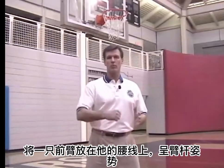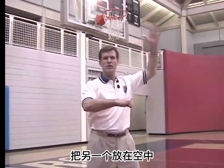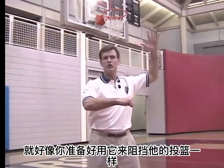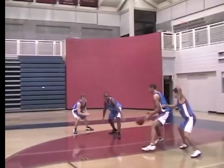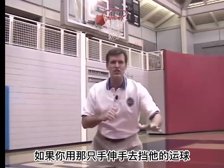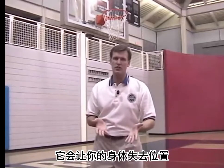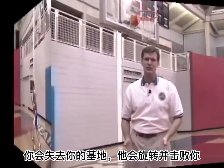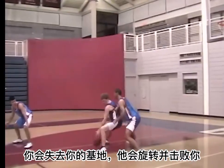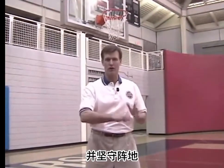Place one forearm on his waistline in an armbar position and put the other one up in the air as if you're getting ready to use it to block his shot. If you use that hand to reach in and try to deflect his dribble, it'll get your body out of position and you'll lose your base and he'll spin and beat you. Resist that temptation. Your job is to stay between him and the goal and to hold your ground.